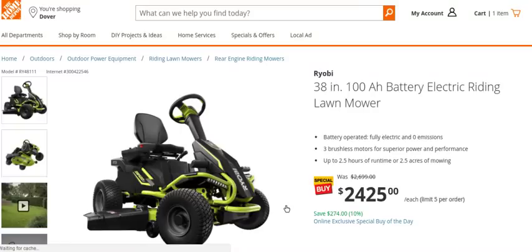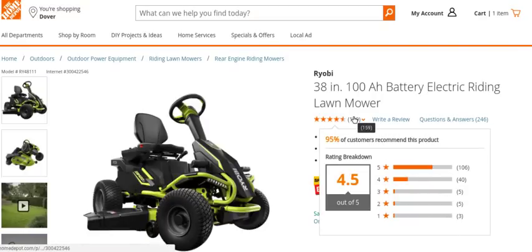But usually it's $2,700. You got to remember, not only is it battery powered, you got 3 brushless motors running it, and you can do up to 2.5 acres on a single charge. And that's mowing. Like I talked about, there are people down in Florida that drive around on this thing, and without the blades running, that's what's drawing most of the power from the batteries. I've heard people get like 8-9 hours, I believe. Might be off on that.